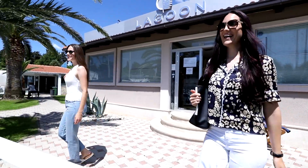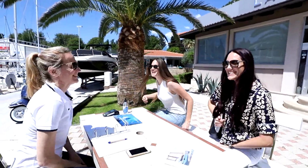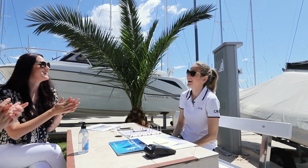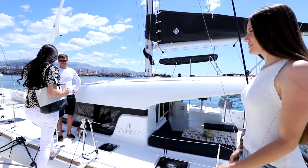Dear guests, your safety is top priority for us at Nava. While you are preparing for your carefree vacation in Adriatic paradise, our professional team is working on cleaning and preparing your boat according to the highest hygienic standards.